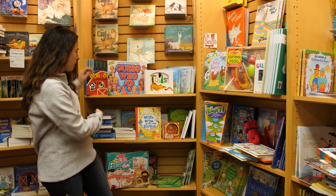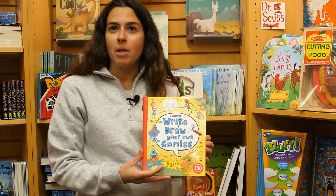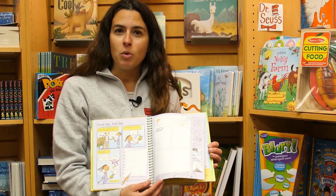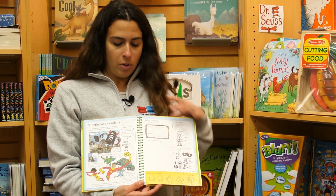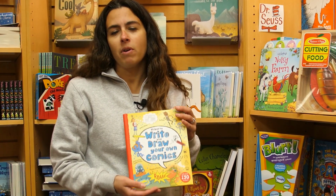Lastly, for a couple older kids, there's 2 different games and activities. Writing sometimes is very difficult for kids, but when you put it into comics, they tend to really enjoy making their own characters and describing them. So this is a really nice book on how it's set up and breaking down each piece, because writing can be very difficult for kids.